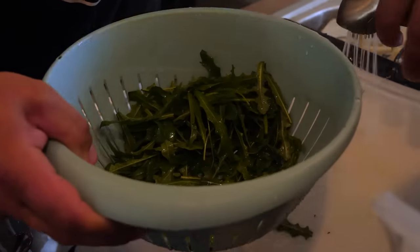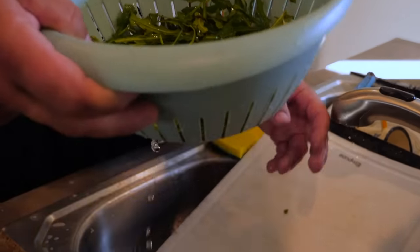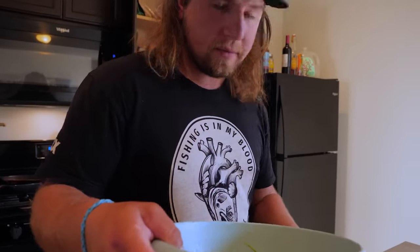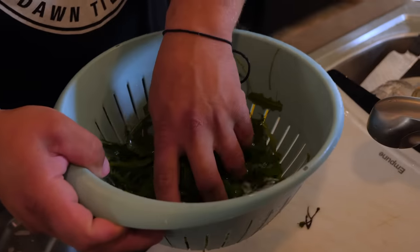Give this one a nice little toss. Let them kind of strain out here. You never know what kind of chemicals are gonna be on them, and for that matter, animal matter. These look pretty good. I'm actually fairly impressed. Really does have a nice consistency to it.